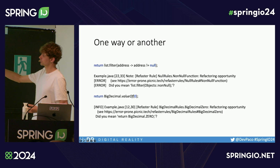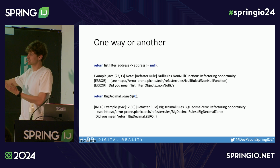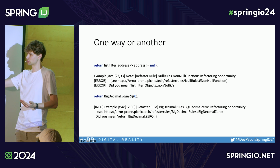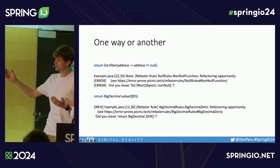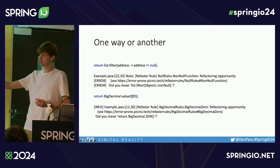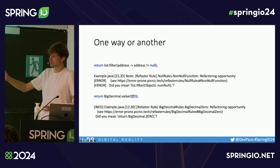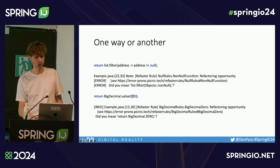So to give you some examples, filtering a list of null values. You can do this the top way, but there's also the opportunity to get an error. Hey, at Picnic we wanted to use Objects::nonNull as a reference. Might be easier to read. You can argue about it all you want, but at least if you have one way of doing it, people get used to it and it's done. But there's also optimizations, like BigDecimal.ZERO is more performant than BigDecimal.valueOf(0). If you automatically get rid of all this noise, then you don't have to argue about this in pull requests.